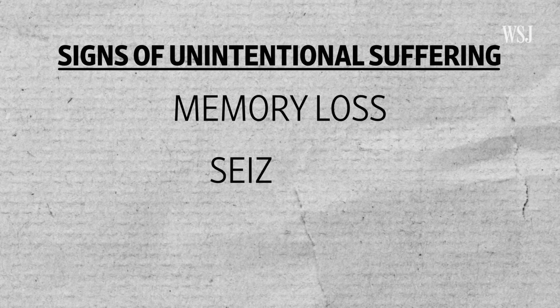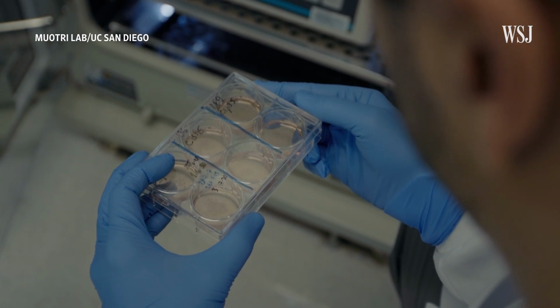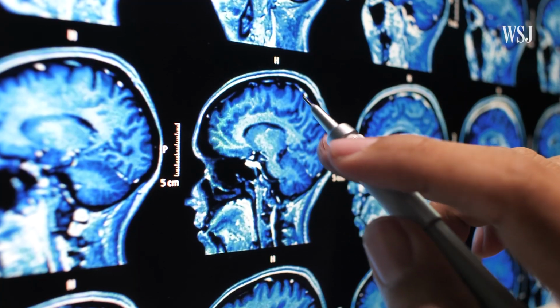So far though, scientists say they haven't seen signs of higher intelligence or other human qualities. And that leads to another important ethical question. Could we be creating unintentional suffering without knowing that we're doing so? The Stanford researchers didn't see signs of memory loss, seizures, or increased anxiety. But as in any experiment, it's always possible to miss something important. So basically, scientists have to figure out whether they have to think about chimeric research more like human research.